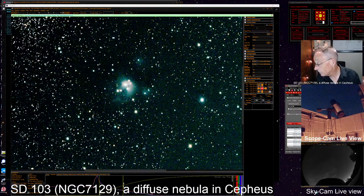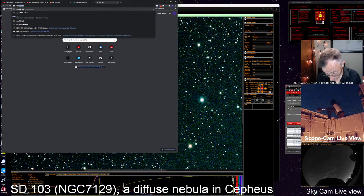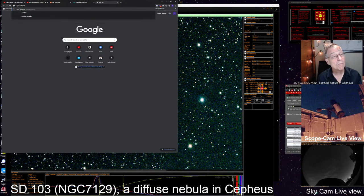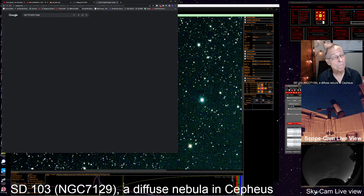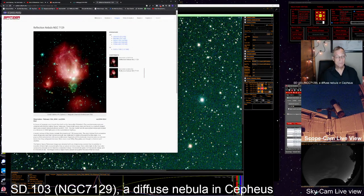Check out the infrared image from Spitzer. Spitzer, and this is NGC 7129. NGC 7129 Spitzer image. Oh, wow. That is killer, isn't it? Wow. Is that the one you mean, I bet?